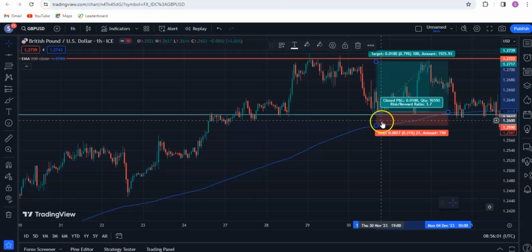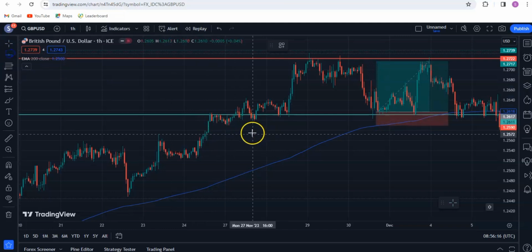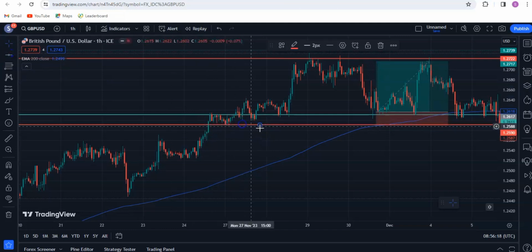So for this trade, if I'm going to enter, I'm going to target this region here. You can see this low here, so that is where I'm going to put my stop loss. I'll put my stop loss at this low here. You can see this place here. Let me just put a line so we can see where I am referring to. I'll put my stop loss at this place here.